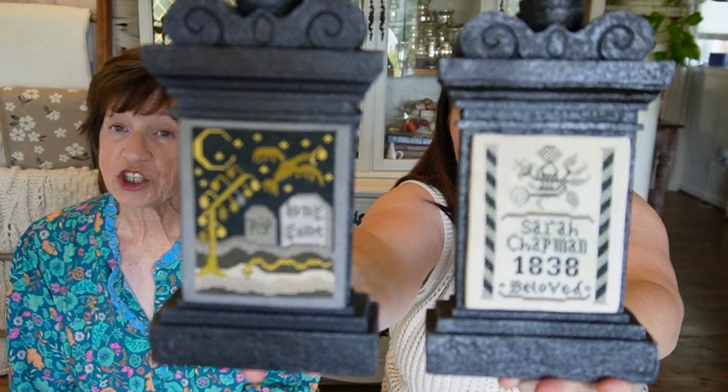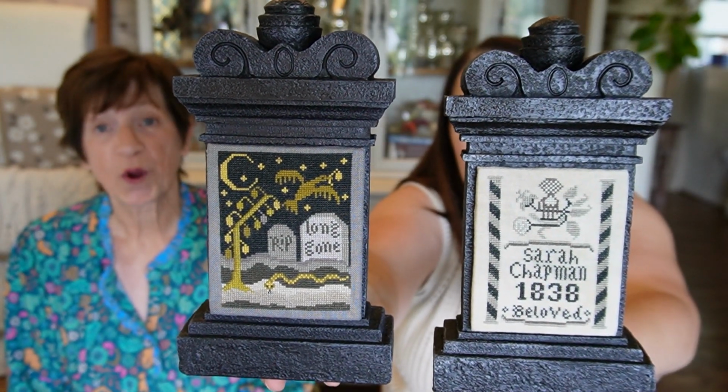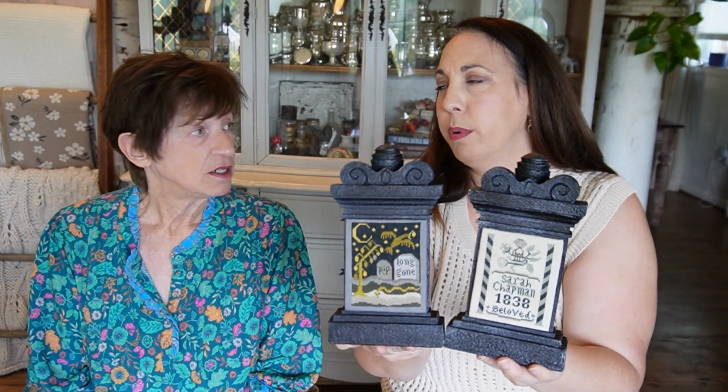They're tiny and quick, and they're stitched on 40 count. If you use a larger linen, it won't work with these tombstones, so you're kind of stuck with 40 count. But the tombstones are versatile. You could put so many different pieces on them.